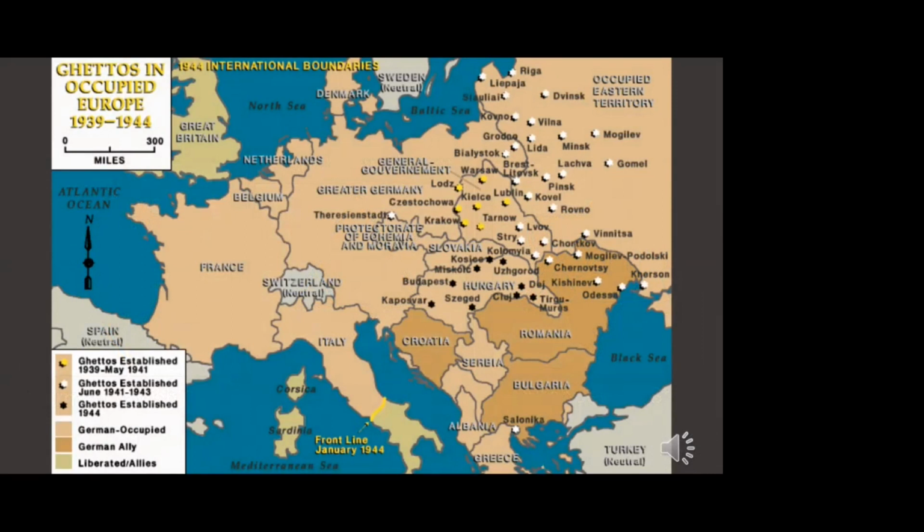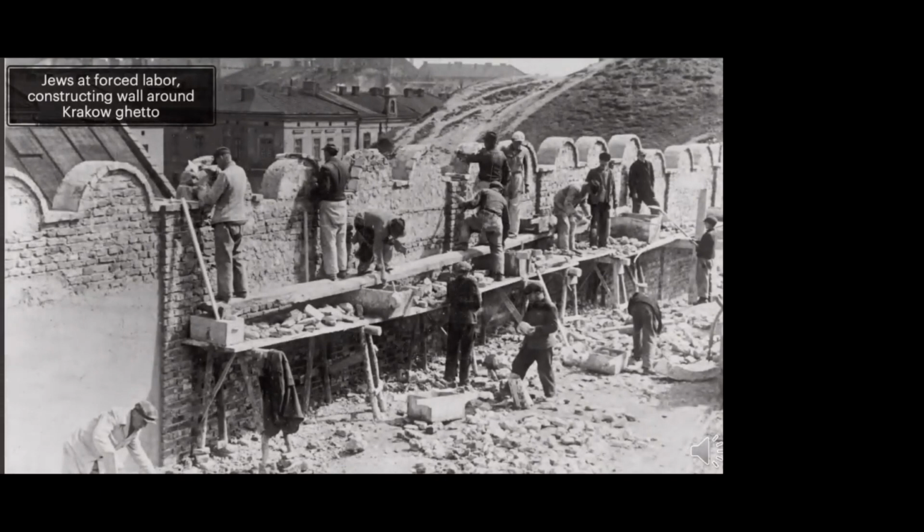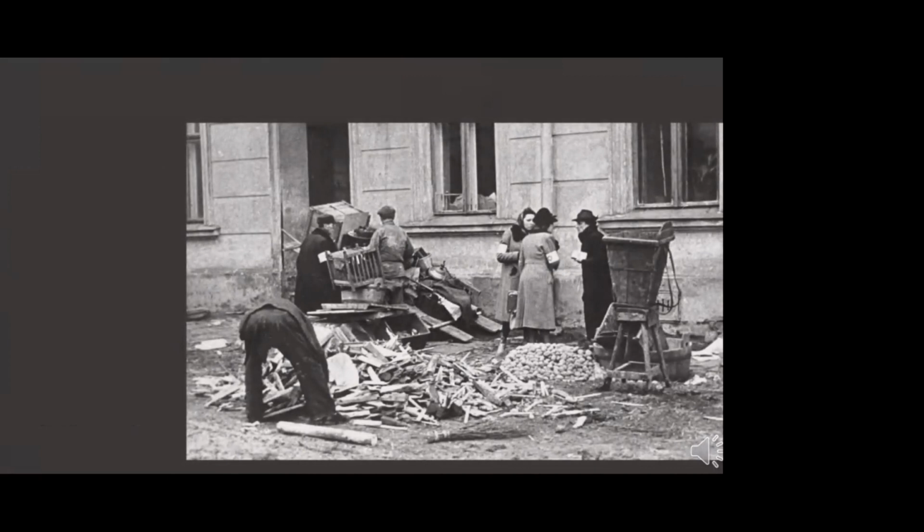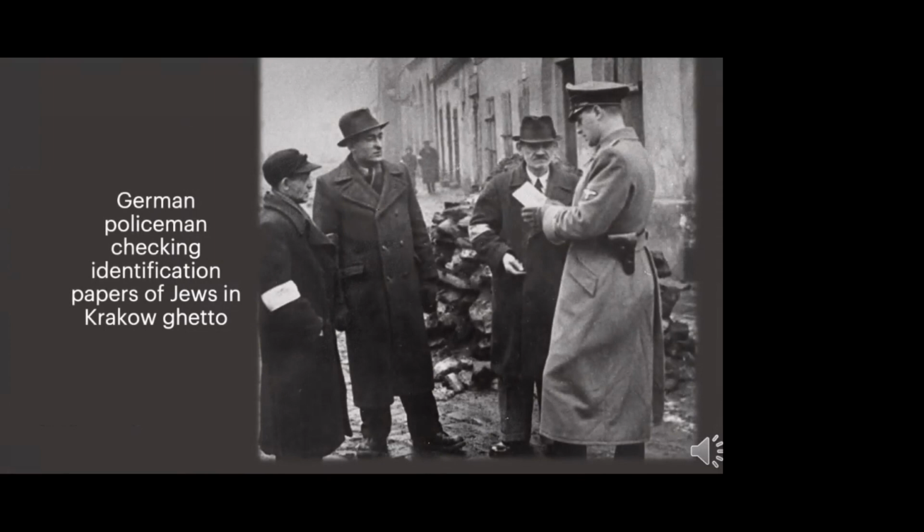In cities and towns throughout Eastern Europe, Nazi officials created ghettos, designated areas of towns or cities where Jews from the surrounding area were forced to live in crowded, unsanitary conditions. Ghettos separated Jews from the broader population and cut them off from resources and potential aid. Food, medicine, and other resources were extremely limited and became even more scarce over time. Thousands of people died of starvation and disease.